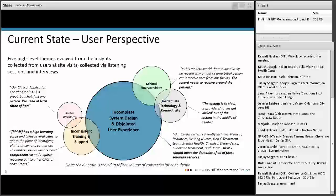As I've mentioned, and this may not be a surprise, as we begin to assess that diverse data set that we talked about, the most prevalent theme is that there's an incomplete system design and a disjointed user experience. We know that there are challenges in the workforce in supporting the IT needs on site, that there's inconsistent training and support, that there's challenges with interoperability, and that there's inadequate technology and connectivity when we think about infrastructure.